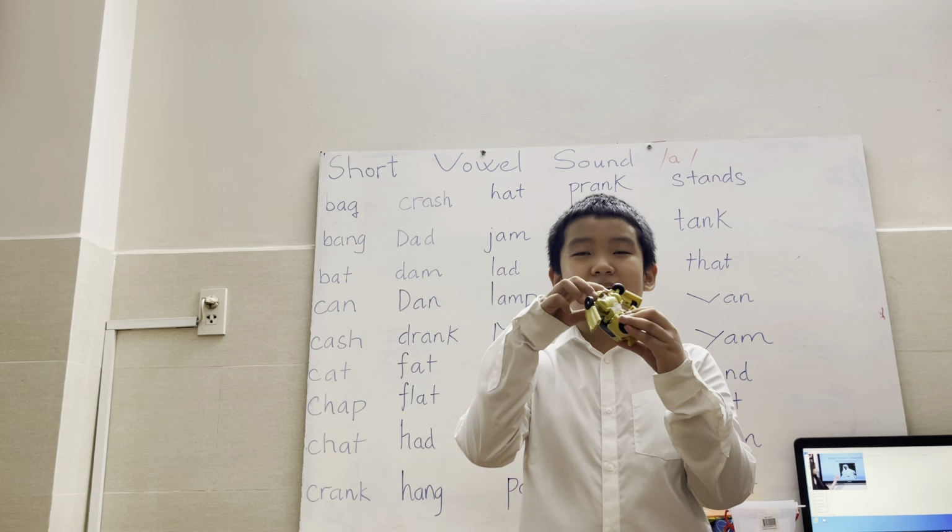Now, first, can you see this? Do you know what this is? Well, it is clay gold. My mom bought me clay, which is in this box, because I got the silver medal in the ASMO English test.